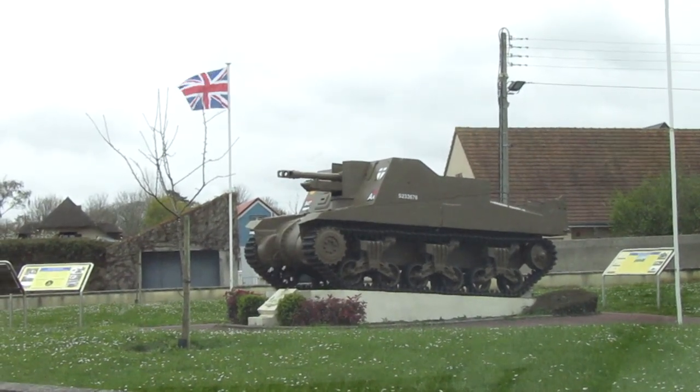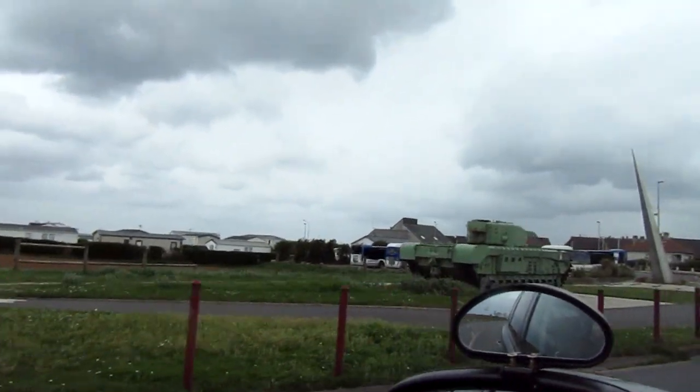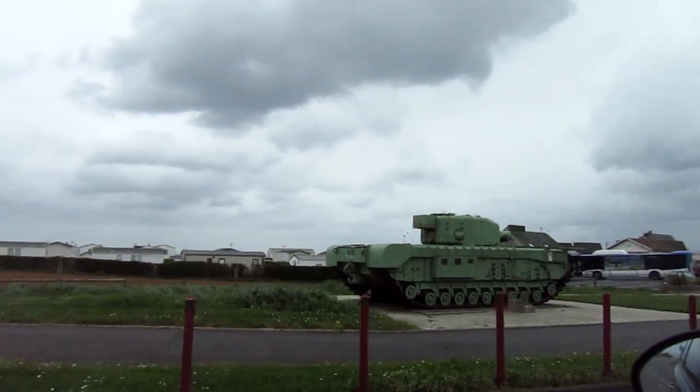If you want the window down, Jane, you put the window down. Steady on, Vegas. That's the Churchill tank. That's the Churchill tank. Yeah.